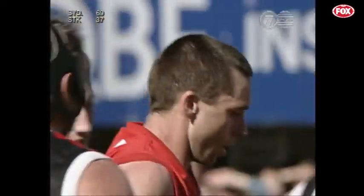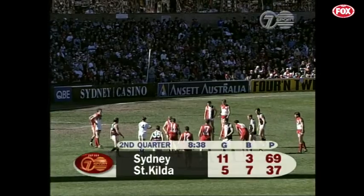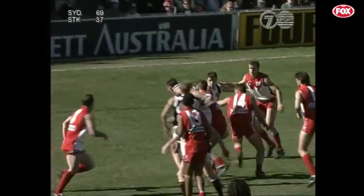Gee, they threw it around like grease lightning and threatened to score, but desperate work by the St Kilda defence. 11-3, plays 5-7. Saints not out of the trouble zone yet, though.